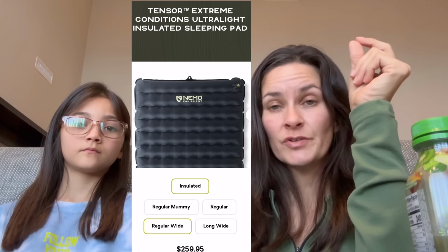We did try for the first time the Nemo Tensor Extreme, 8.5 R-value. Oh, the pad. Yeah, that pad was brilliant. It feels pretty much just like the regular Tensor. Yeah, but so warm. It's like 3.5 inches. It works out great. We're taking it with us. Whether or not we'll get back the other, smaller one when it gets warmer, I don't know. I think it's only a couple ounces heavier, so we'll probably just keep it. It was good, right?